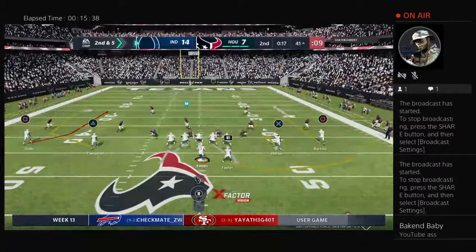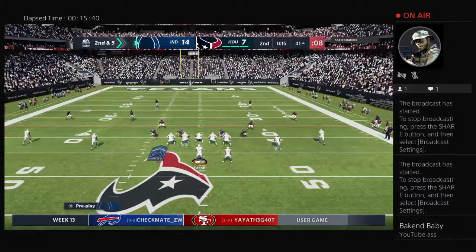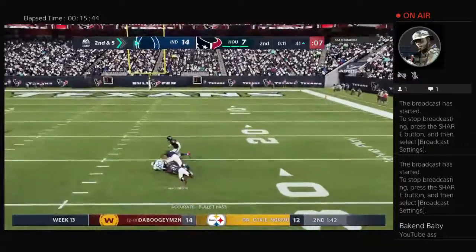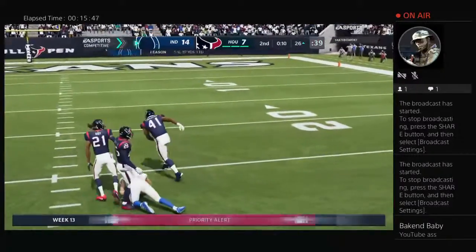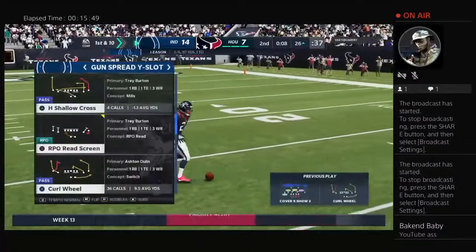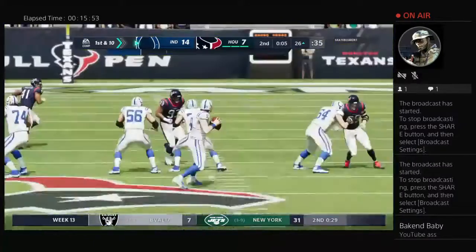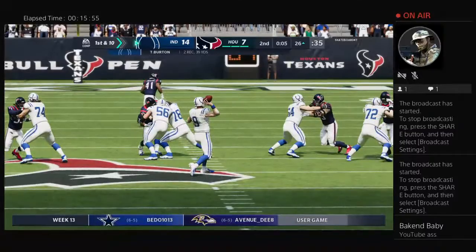After the pickup of 5, here's 2nd and 5. Eason going to throw it out of the shotgun. 15 yards on the play, 1st down. To Trey Burton. A gain of 15. And a Colts 1st down.